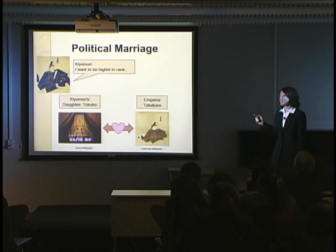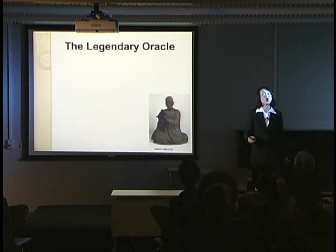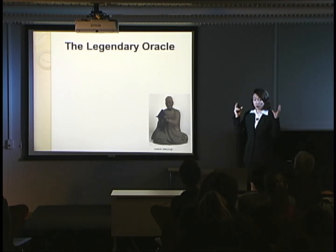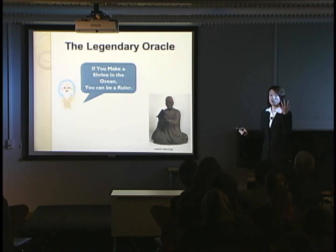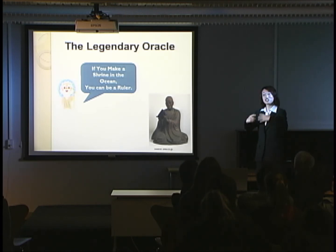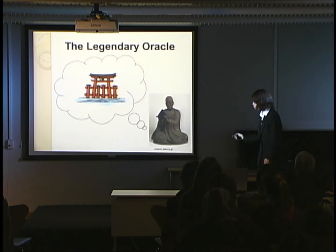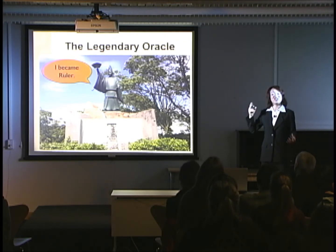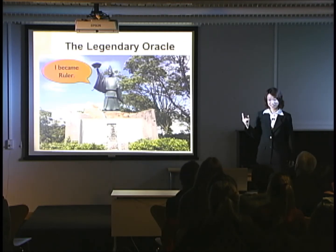In addition, there is an interesting legend of Kiyomori Taira. One day, he had an oracle in his dream. The oracle said, "If you make a shrine in the ocean, you can be a ruler." He really wanted to have such power, so he followed the oracle's instruction, and actually he became a ruler. This is why he is a very famous historical person.